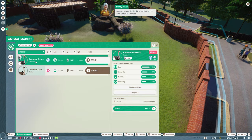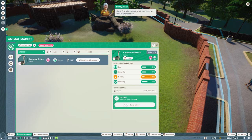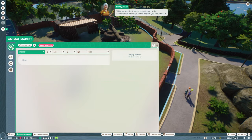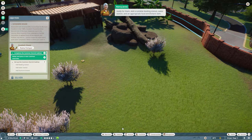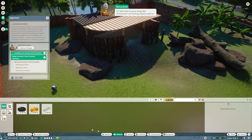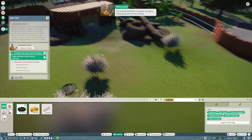All right, you've finished the habitat, so it's high time we adopted those ostriches, don't you think? Let's get 4 of them in here. While we wait for them to be collected by the caretakers and brought to the habitat, you should get it ready for them. Add a suitable feeding station, water station, and an appropriate food enrichment item. It's often best to place things like enrichments and feeding stations near to the habitat perimeter, so guests can get a really good view of the animals.